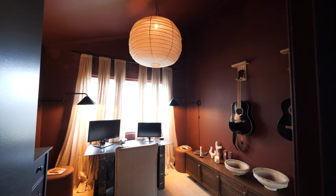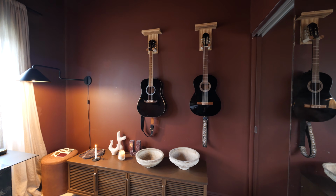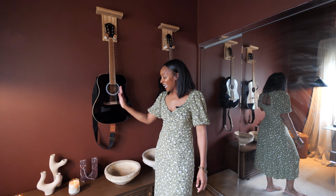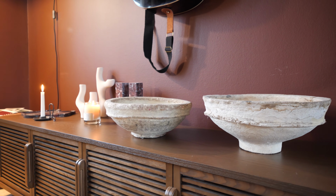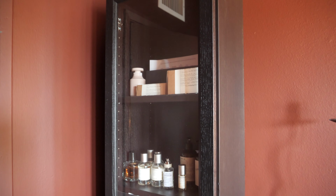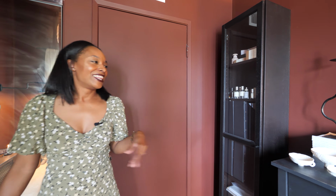And he's just now getting into guitar playing, so he's been taking lessons. These are his first guitars, so I wanted to display those and just have him be inspired throughout the workday and excited to go to his lessons afterwards. He is a fragrance connoisseur, so here's where we keep the candles, and he has a little nook here where he has all of his favorite colognes and lotions, and so I wanted to have a little space where he could display those, and then he has his business files there as well.